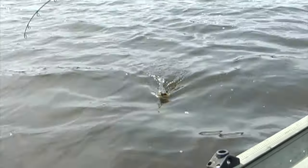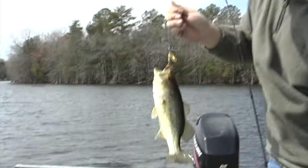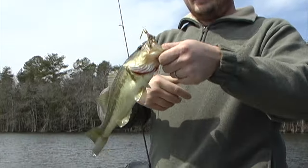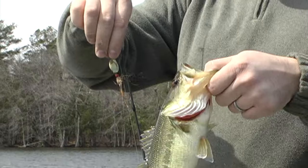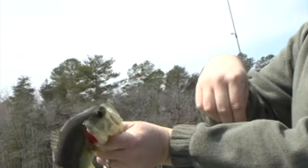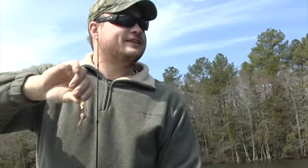We switched up to that gold colored MEPS, and this is our first fish on it. Not a bad bass. About a solid pound, maybe a little over. You like that MEPS gold blade there. Not a bad little guy for our first one of the day. I'm going to throw him back and catch some more.